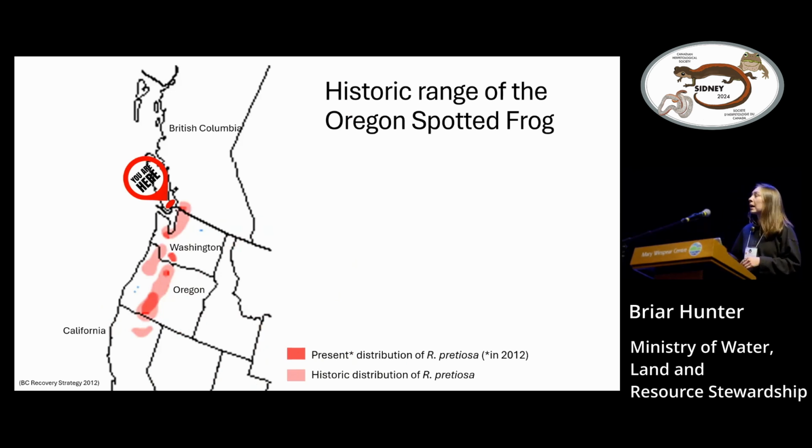So never huge, but there was an emergency assessment back in the 1990s, which determined that they had disappeared from up to 90% of their range. And so after this emergency assessment, they were designated as endangered in 1999. And this 2012 distribution was based on 4 known populations. There were only 4 populations left in Canada at the time. And since then, one of those populations is now presumed extirpated. We found 3 more, and one of those is now presumed extirpated. So it's a roller coaster, but still endangered.